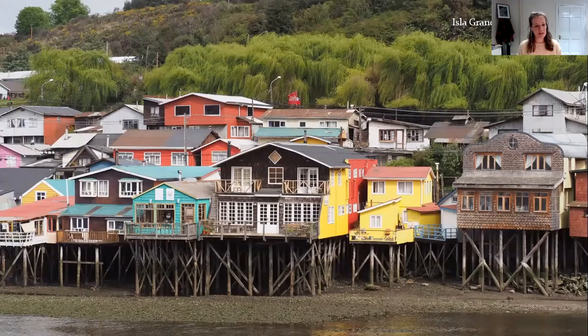I know that sounds strange in some sense, but for me, I'm from Devon, and it feels very much like the same rolling hills, and it's got this same feeling of being out in nature. But it is quite often wet, like Devon and Wales, being right on the western side of Chile.